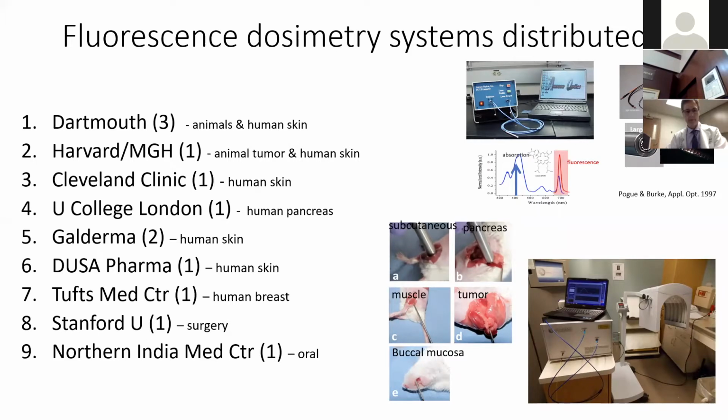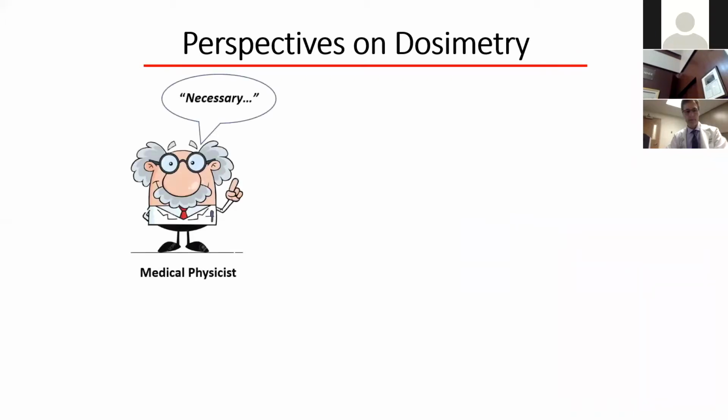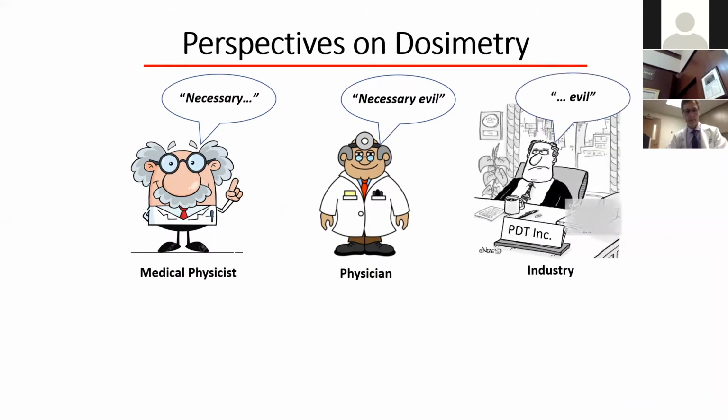On the surface of it, it seems pretty simple. As I think about why you would do dosimetry, this is my little cartoon view: somebody like me says you absolutely have to know how much drug is there. The physician I work with says, oh yeah, okay, it's a necessary evil perhaps. But the company or the industry says it's basically just evil, because from their perspective it's just a money-losing opportunity.